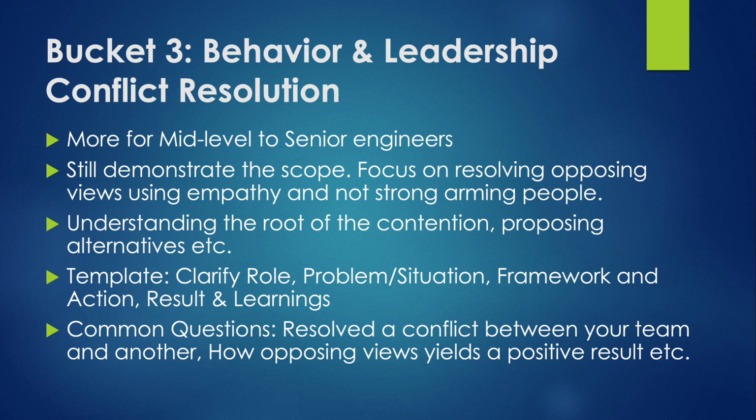And sometimes, how opposing views yielded a positive result, because sometimes when your team member has a different opinion and you have a different opinion, both of you are missing some pieces, and when you combine your thoughts and ideas and resolve it professionally, you actually end up with a solution that's even better than both of the original solutions, right? So think about these situations again, write them down, prepare for these so that you can reuse these stories when you give your interviews.